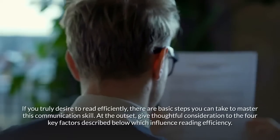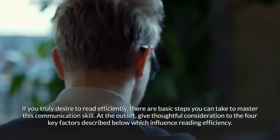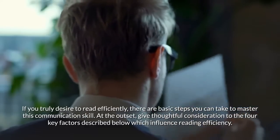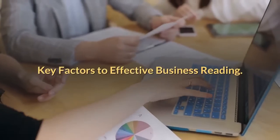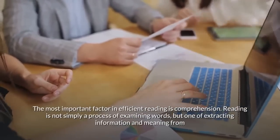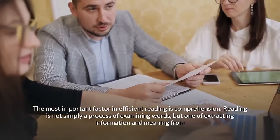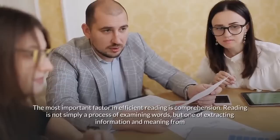If you truly desire to read efficiently, there are basic steps you can take to master this communication skill. At the outset, give thoughtful consideration to the 4 key factors described below which influence reading efficiency. Key factors to effective business reading. The most important factor in efficient reading is comprehension. Reading is not simply a process of examining words, but one of extracting information and meaning from them.